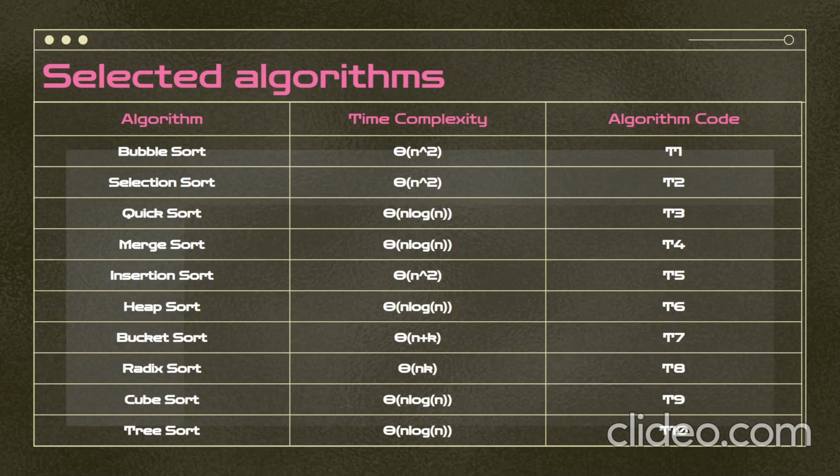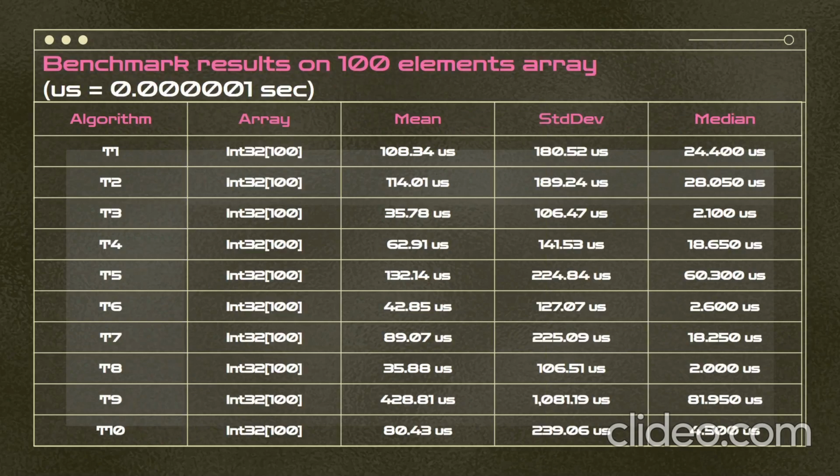Here you can see benchmark results for the 100 element array. It needs to be mentioned that before each iteration, we randomly generate each of these elements, and it also takes time, but this time is not included in the resulting calculation. We measure this in microseconds. The explanation of the unit you can see in the title, and the results are pretty clear.